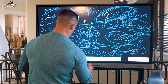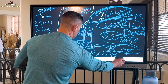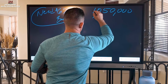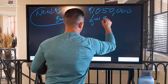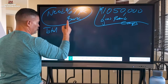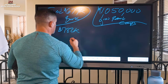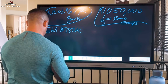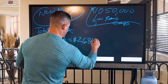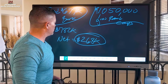Now, we're going to go in here and we know that our resale price is $1,050,000. So now $1,050,000 is going to be our total gross resale based on comps. Now, we know that our total cost to build, including debt service, is going to be $782,000, okay? Now, we subtract that from $1,050,000. That's going to be a net profit equivalent to $268,000. How do you make $200,000 in net proceeds? This is how, ladies and gentlemen.